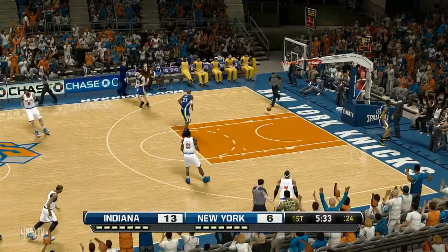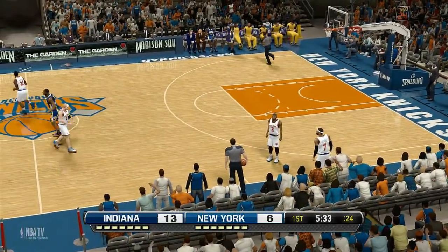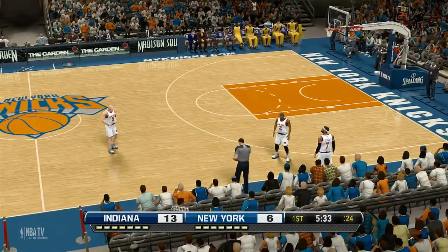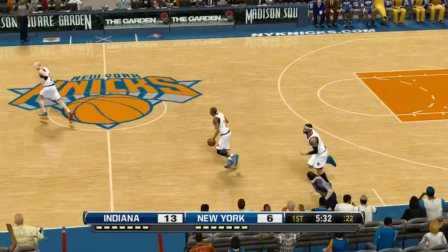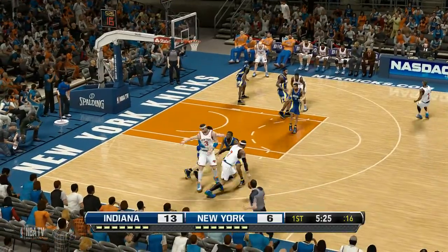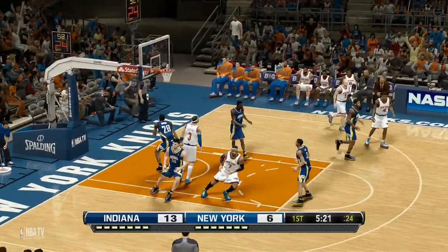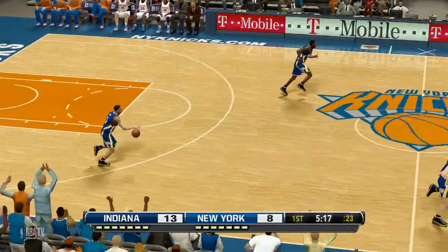A different look for New York. Kenyon Martin, he's checked in for Chandler. And Jason Kidd has subbed in for Iman Shumpert. Tyler Hansbrough's checked in for Indiana. Knicks trail by 7. Now Felton. Still looking to get on the scoreboard. Here's Anthony on the mark with the 15-footer. Well, that's his shot. He is really proficient from that mid-range.